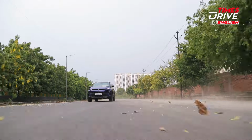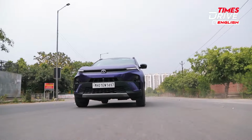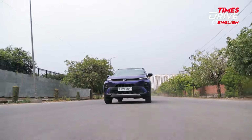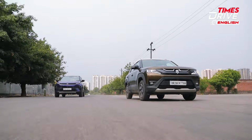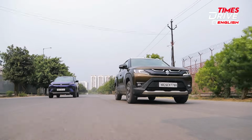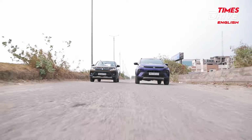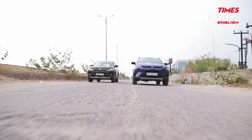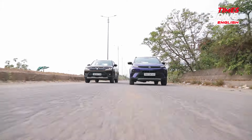The advantage of the Nexon lies in its better looks, safety, more features and a more powerful engine. However, the Maruti Suzuki Brezza excels in terms of cabin space, engine refinement, smooth drive, better mileage and comfort. Additionally, the top variant of the Brezza costs slightly less than the Nexon. For my requirements, the Brezza makes more sense. Nevertheless, both cars have their pros and cons, so you can choose the one that better fits your needs.